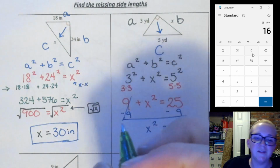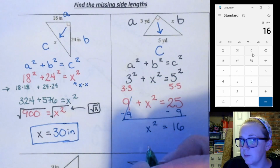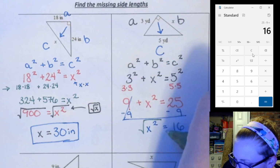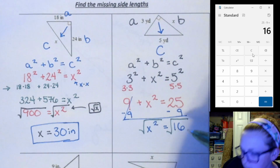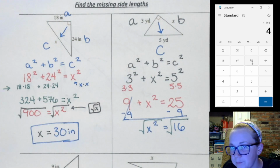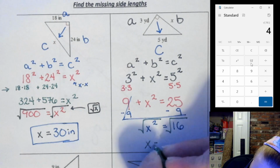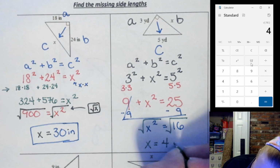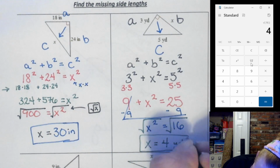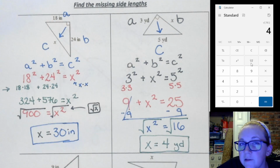Now we get to use that fancy square root button, because we finally got x squared all by itself. So we're going to take the square root, and drum roll, the square root of 16 is 4. In other words, x equals 4, and it was measured in yards, so 4 yards. Ta-da! Is it that bad so far?